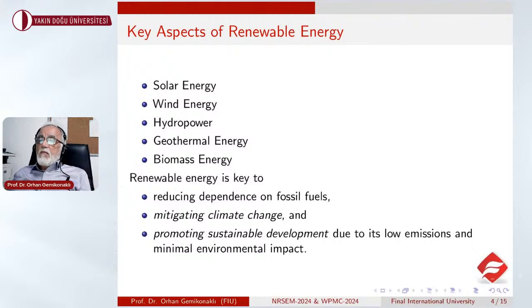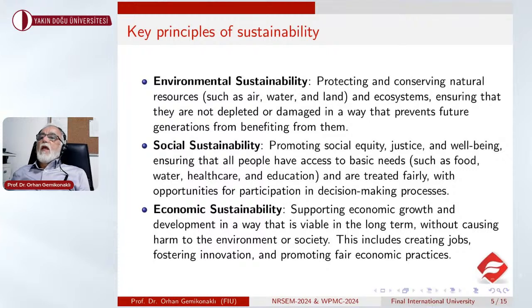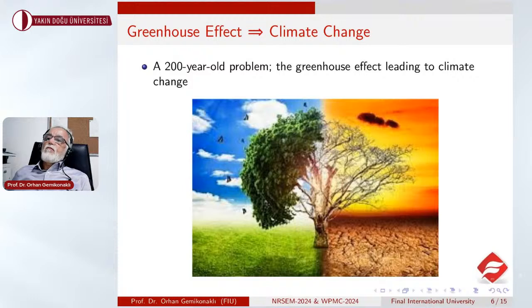Is it really minimal environmental impact? Is there something we don't see? And sustainability, well, we can talk about environmental sustainability, but also social and economic sustainability. And these three are interlinked. We can't separate one from the other. If you can't sustain the environment, then socially and economically you see problems as well.